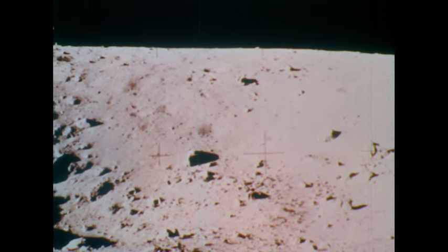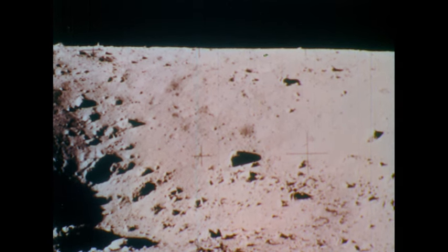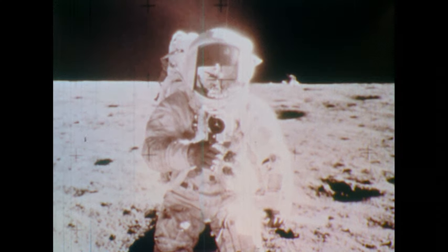Okay, Houston, I'm coming up on Bench Crater right now. Boy, there's some big fragments out here. What a fantastic sight. Al, look at the bottom of that crater. Here's some good rock samples right here. Come on. Why don't we stop here and look at the chart a little bit more closely?